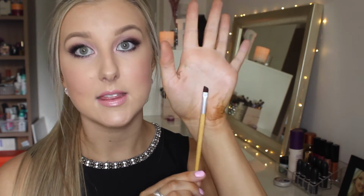And then I'll just mention one eye brush from EcoTools. It's just their little angled eyeliner brush. I love this brush because it's so dense and it doesn't lose its shape. Some angled brushes lose their shape, they go all floppy. This one definitely doesn't, so I really do recommend this one. I think it only costs like $6 from Priceline, so it's a bargain and they last you for ages.